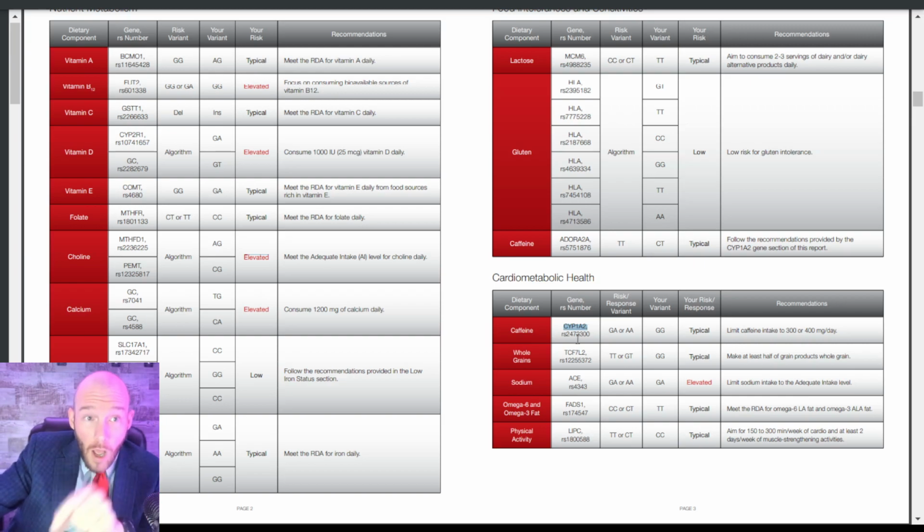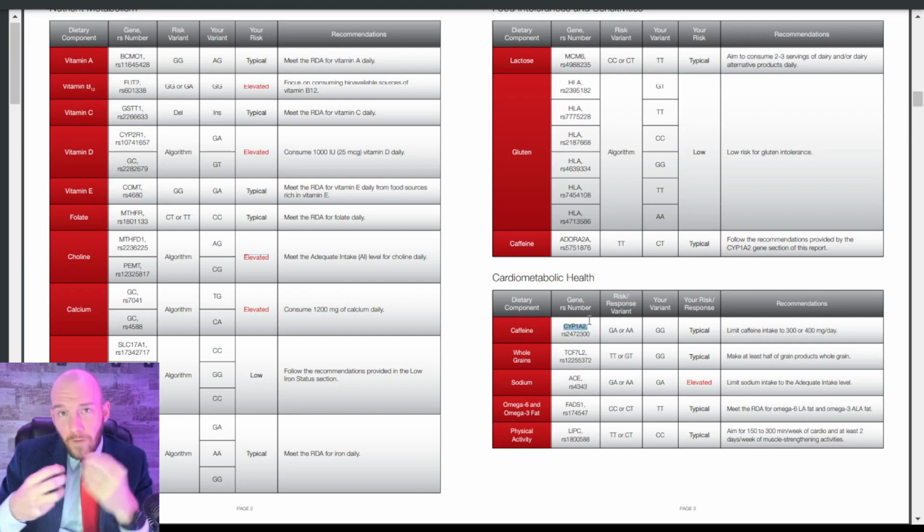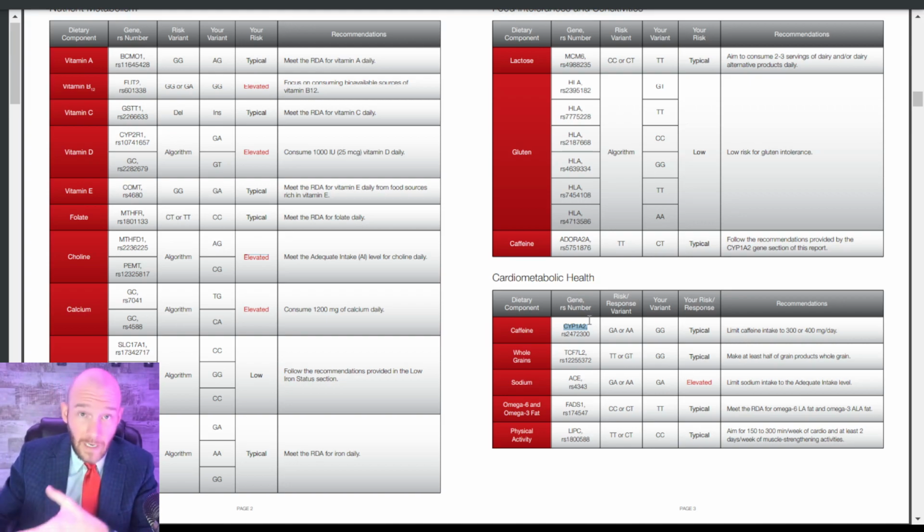So I know a lot of people drink coffee and they're wondering, you'd think in terms of our society that fasting may be beneficial for you, but if you're fasting and you're drinking your black coffee and you're having like 4 cups of black coffee and you need to be under 195 milligrams of coffee, do you have the gene variant for caffeine? And right here, this is your CYP1A2.